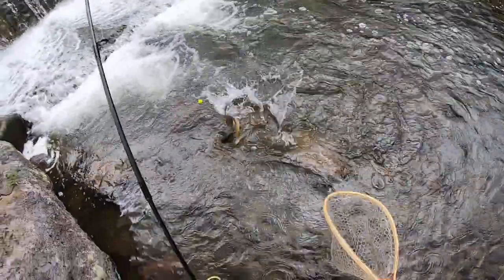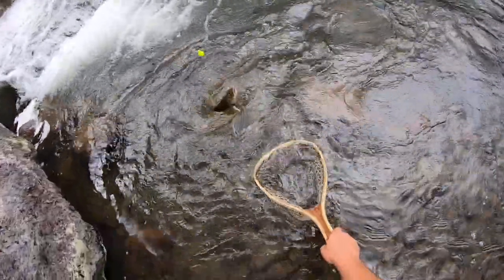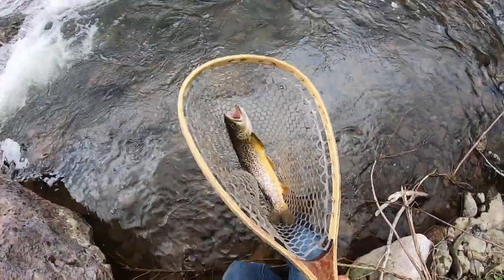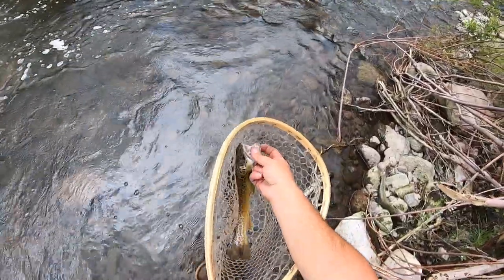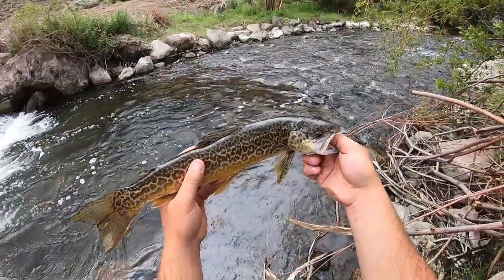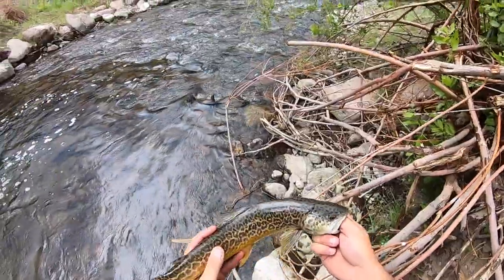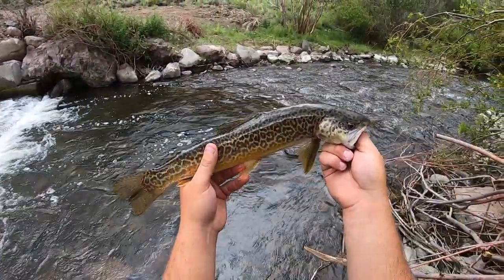Oh, that's another good keeping size right there. Look at that. There we go. Got him. Fly just comes right out. Yep, I think we're gonna keep this guy. He's kind of one of those in between. He's not super big, he's not super small. And I think I'm only gonna keep these two, and then we're just gonna let the rest of them go.